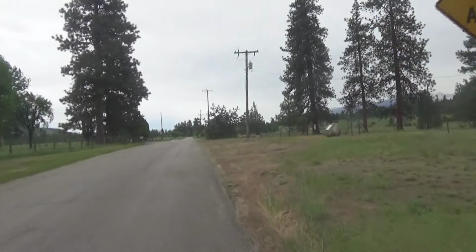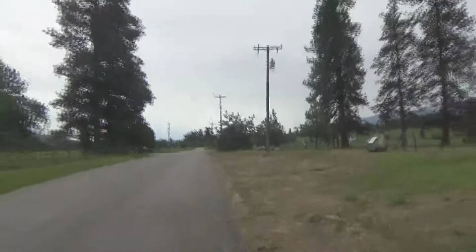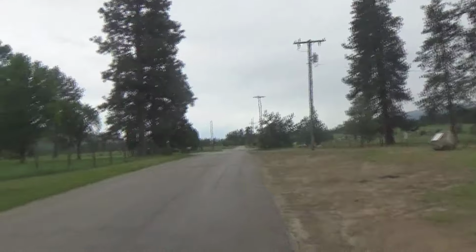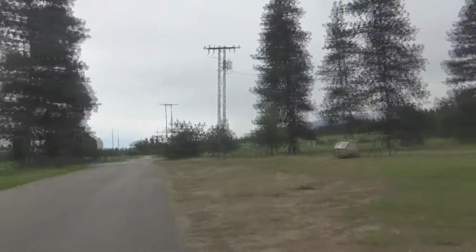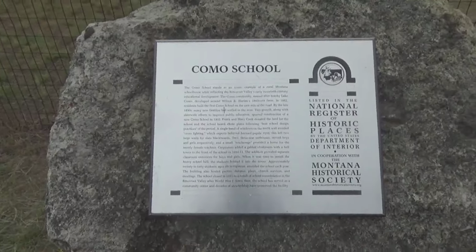So Old Darby Road crosses Highway 93 and continues that direction. And usually, or I think all the time when I went to Darby, I would bicycle Old Darby Road. I could also go along 93, it's just a little bit more crowded. So I'm going to look at the schoolhouse a little. So this explains the history of the school.